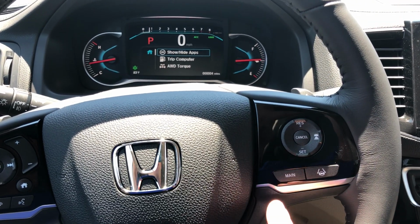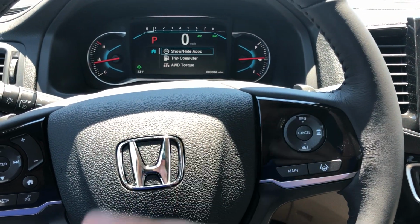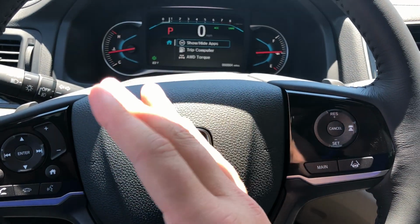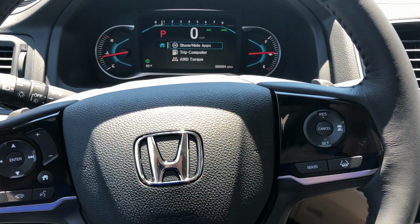Now your lane keep assist is going to be this button right here. Lane keep assist is for your highway driving between 45 and 90 miles an hour. It keeps you in the center of your lane. So let's say we're driving down the road and go over your line a little bit. It senses that and will beep. You can turn that beep on or off. And then it also brings you back and recenters you from that point.